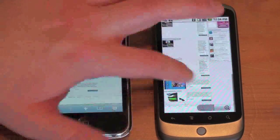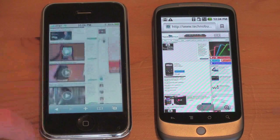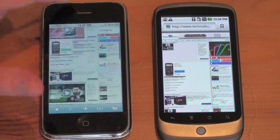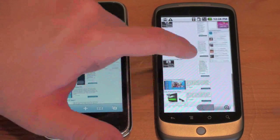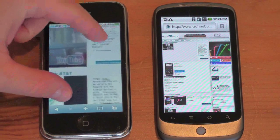Scrolling on the Nexus One is much the same experience. Relatively quick, although I did find that the physics engine on the iPhone seems to be a little bit better, a little more smooth. On the Nexus One, it seems to be a little bit choppy, but certainly not bad. I've been using an iPhone since it first came out, so admittedly I'm used to the multi-touch capabilities. The pinch and zoom are really essential for me.